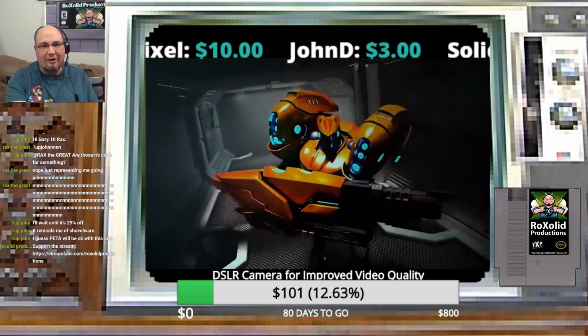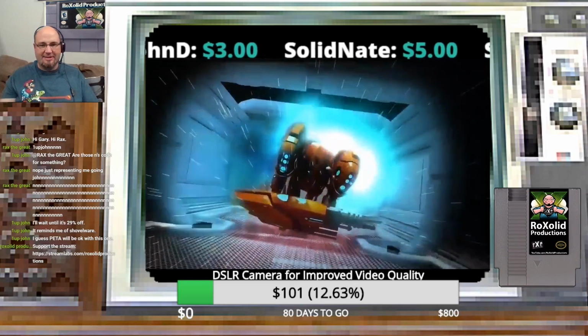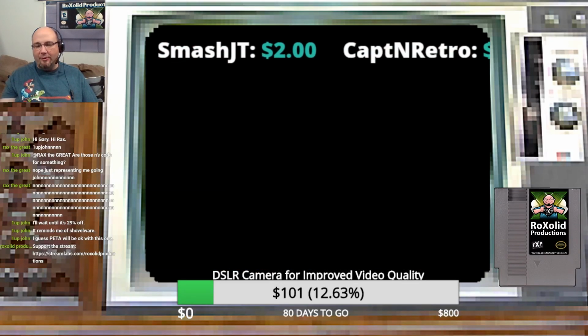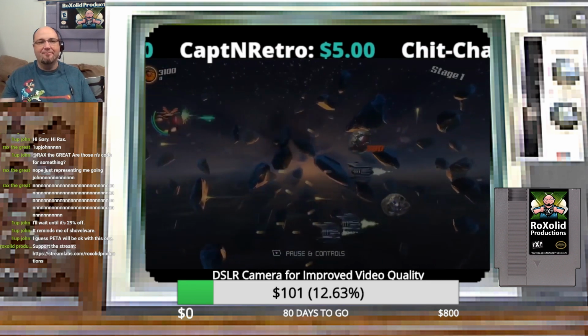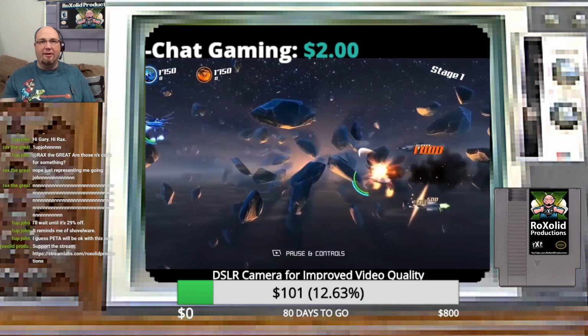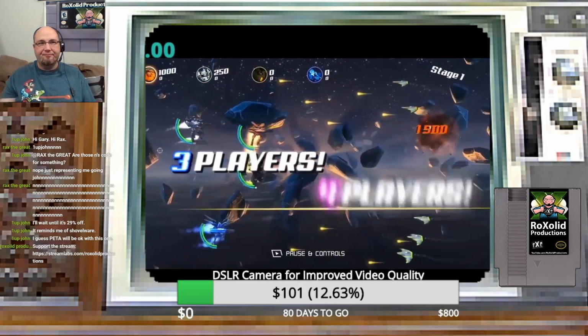I love the look of the mechs, or whatever you want to call them, in this. It almost reminds me, like I say, of not only Ikaruga, but Section Z meets Ikaruga. Because it's definitely got that bullet hell kind of feel to it.